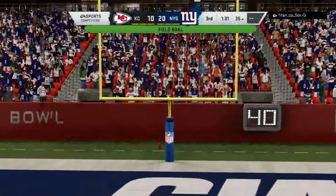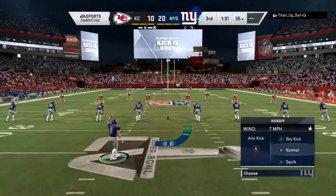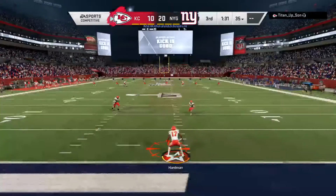And Rosas puts this one through. And they double him up here. That makes our score 20-10. So they put together a good little drive there, but ultimately stalling out in the red zone.